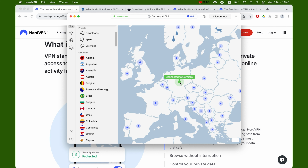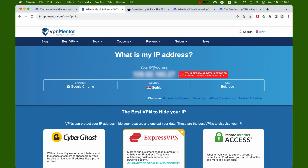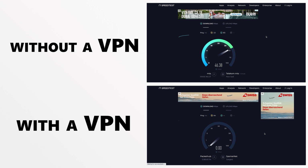Whether you've used VPNs for years or this is the first time you've ever heard that word, trust me, you will have no problem installing NordVPN, connecting to a server, and keeping yourself safe online. And NordVPN is really fast too.